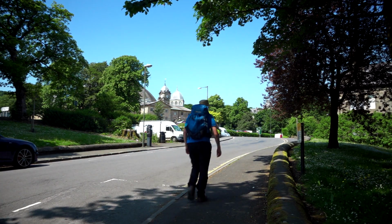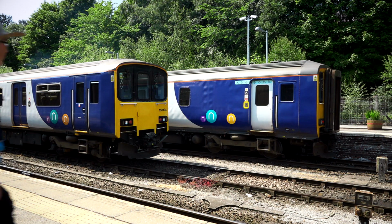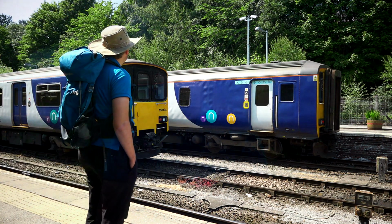Now it's a short walk along the A53 back to the Northern train home. Well, an interesting walk around Buxton there, and direct from the railway station. Well, after the break, it's time to go to Chester for a walk around the city walls.